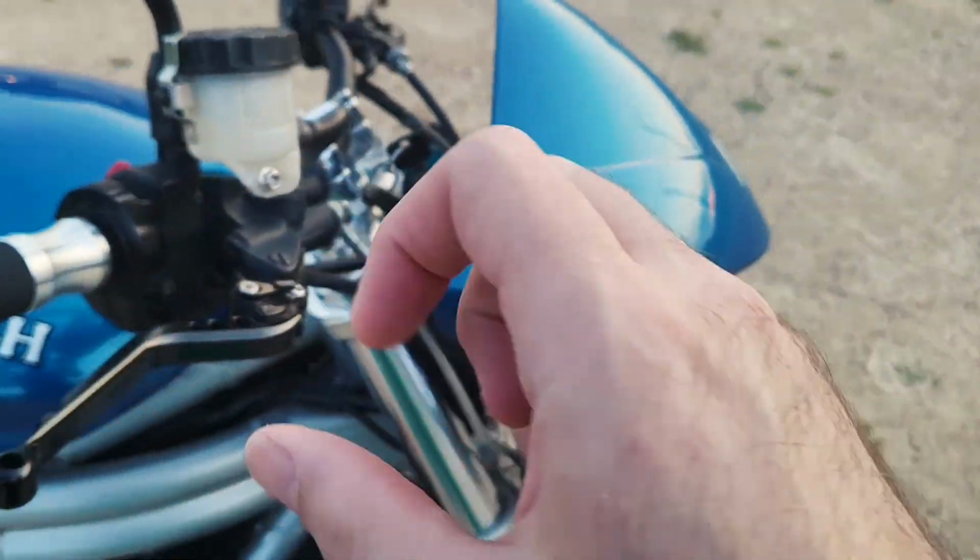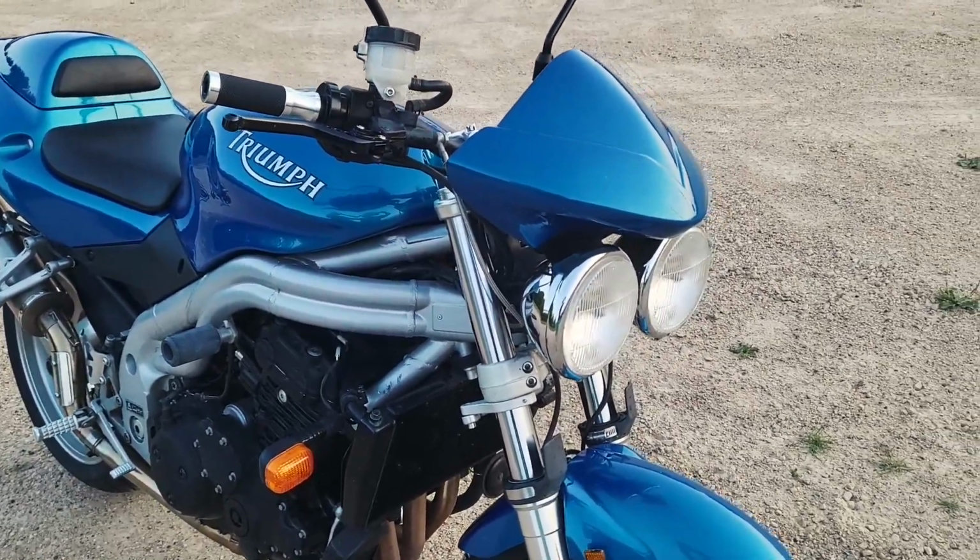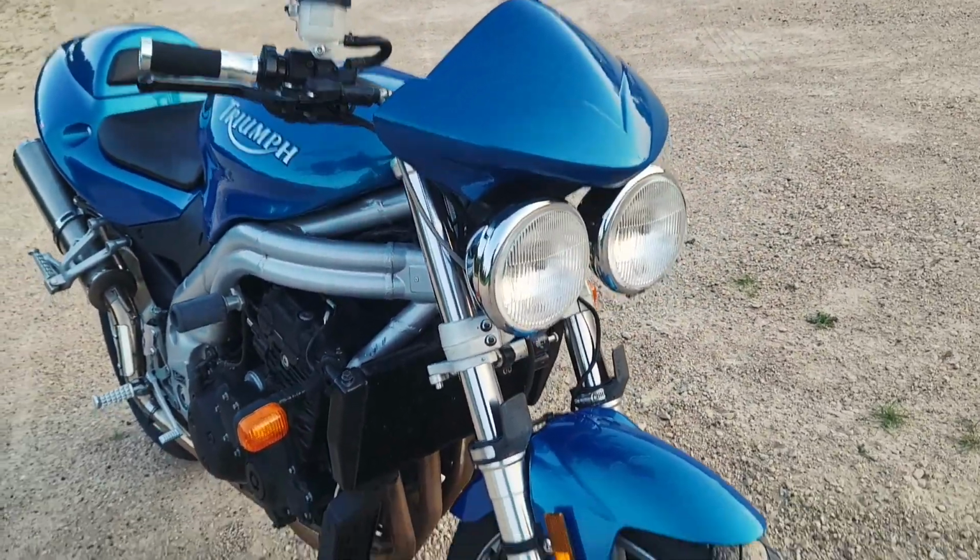For me, it makes my hand a little tired, but I can just adjust my riding style a bit to it, and it's been fine. Once I've been on it a few times now, I've gotten used to it.